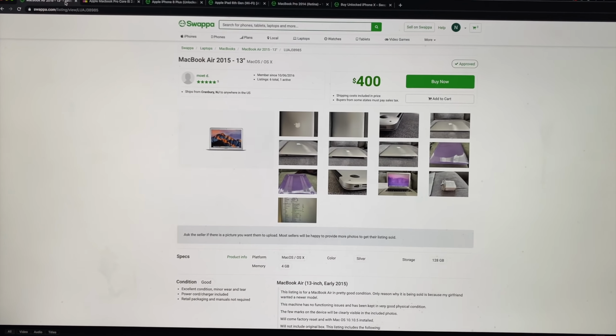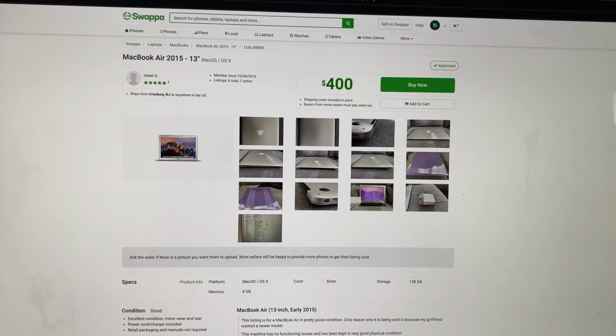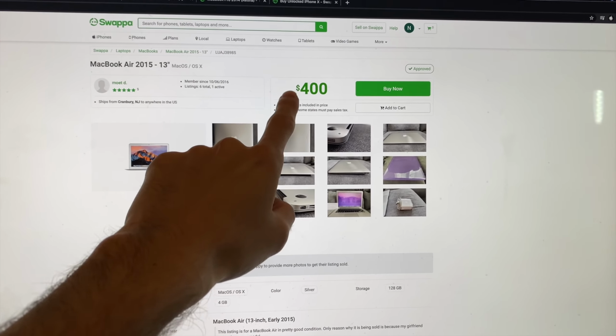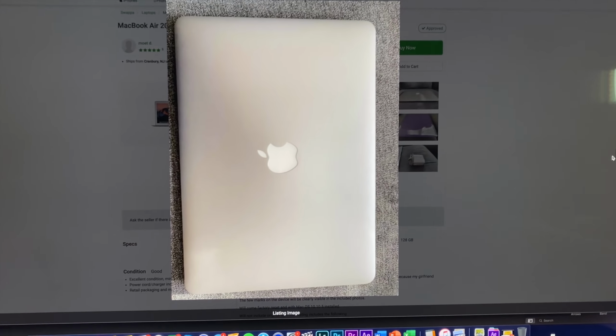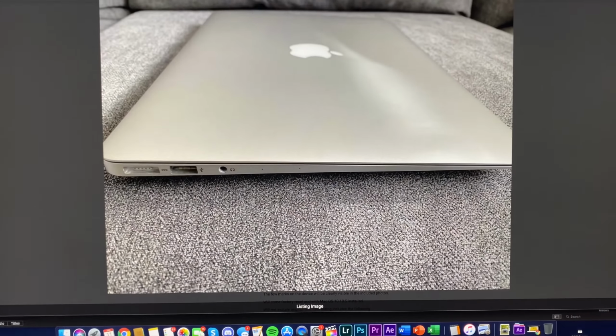So first up, friends, let's start with the laptop. I had initially thought of going with a MacBook Air 2015 model. This is going for a very nice $400 price tag. And the laptop that I was looking at here looks to be in really great condition.